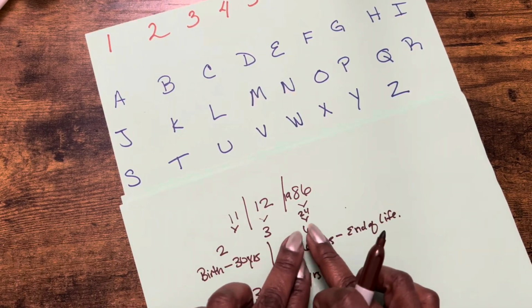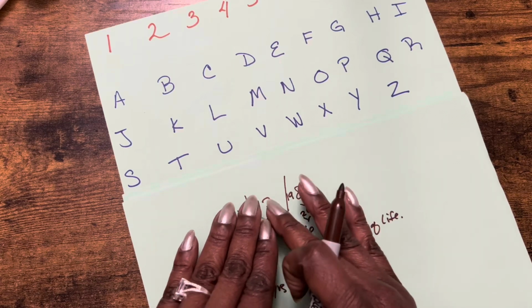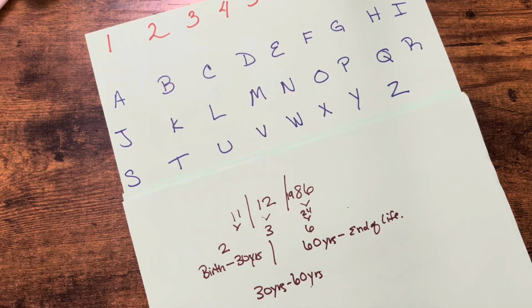Now, these numbers here, whatever these three sections equal up to, this will let you know how you can win at this part of your life. If you're 30 and under, and you're this person with this birthday, 11/12/1986, the best way you can win during that time in your life was to be more of a relationship person, a person that was very inclusive of others, not a loner, not a person that does things on their own. You had to learn how to work with others well, okay?